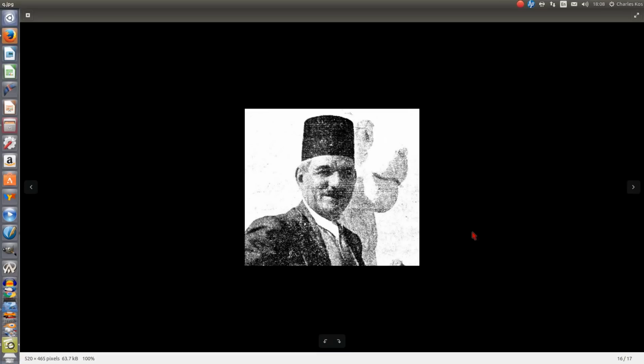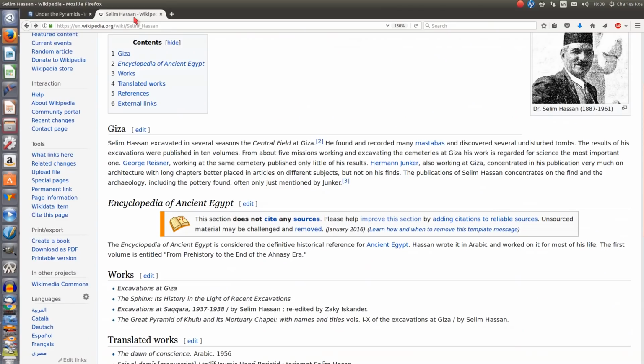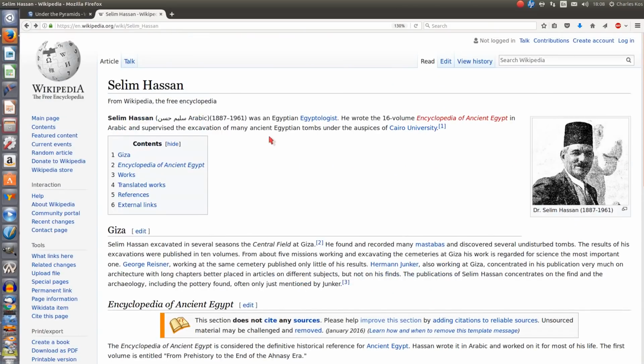And Giza has been cursed. It has been cursed by archaeology, because what has happened is people have not reported. Even Wikipedia is saying there's a cover-up. I'm not saying there's a cover-up. Wikipedia is saying there's a cover-up.